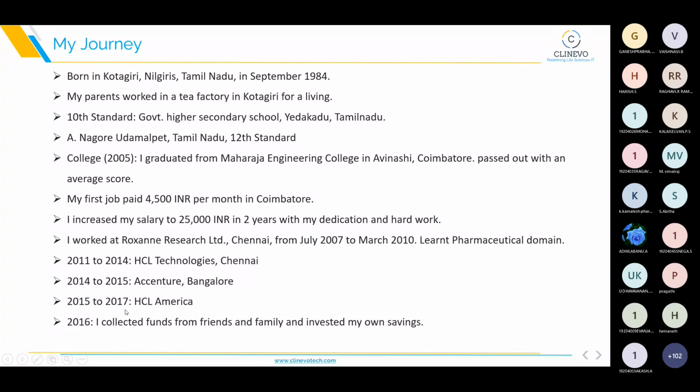2016 and 17 is when I started this company. So I collected some funds from my family and friends. There were some friends and family who trusted that this guy can really build this company, and they trusted me, and they invested very little. It's not huge, very little, and I invested some from my savings. And then my company journey, this Clinivo Technologies journey, started after this.